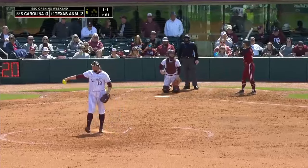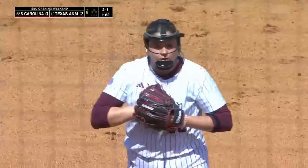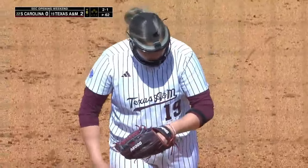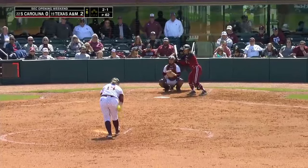Good depth out of the zone. And good depth on that pitch. You can just see the deception when she's throwing, and we've talked about it all game long because we feel it up here in the booth too, how quickly Brooke Vestal's moving out there in the circle. She is really speeding the game up.